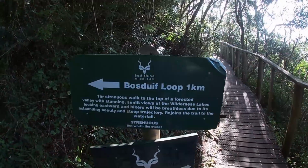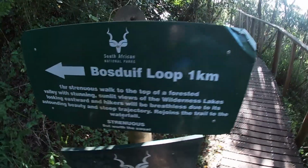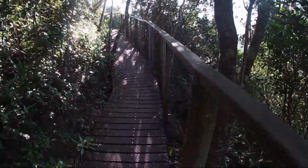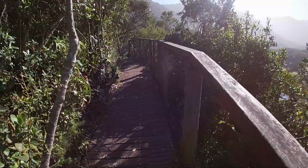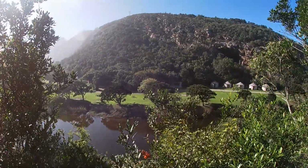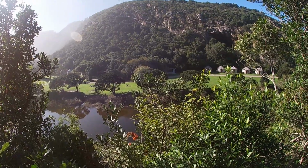I did the Postduif loop once, 1 kilometer. And trust me when I say that is strenuous, as they call it. It's a steep uphill, and at least I know I had to do it once. You don't see much until you're right at the top. It's incredibly steep for the sake of one particular beautiful view right at the top. So ever since then, I rather just stick to the more popular one here at the bottom.